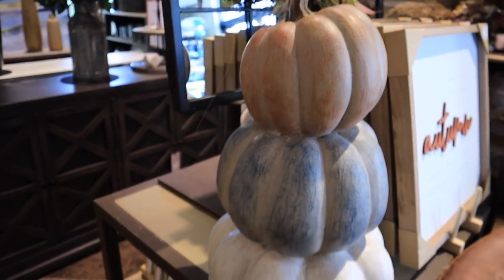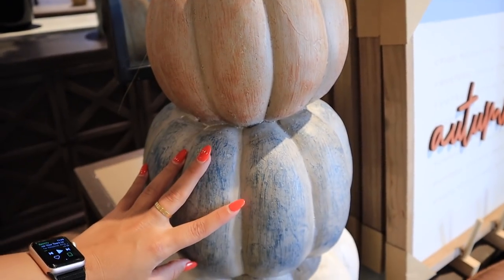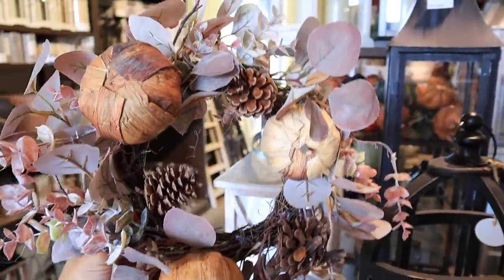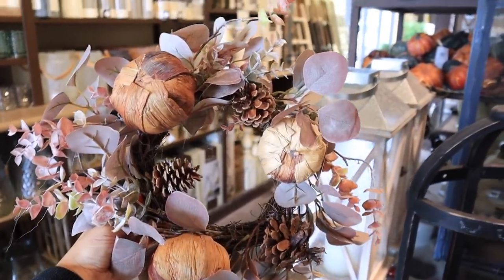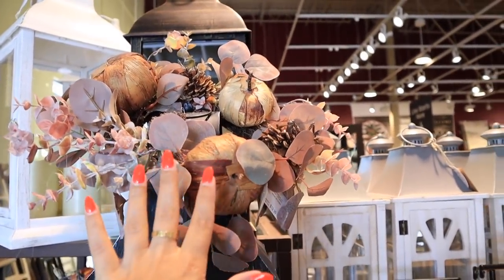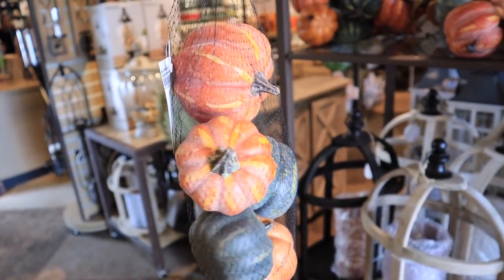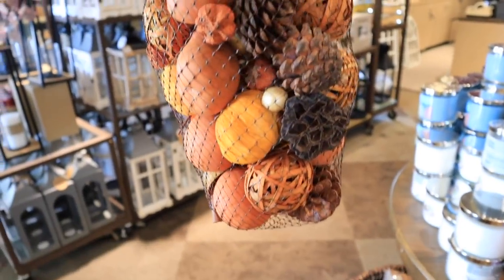And then I really love this three stack pumpkin. The top one is a muted orange, and then a green color, and then white, and this is $80. I love this little wreath right here. The colors are very pretty, and then I just love the little natural pumpkins and the pine cones. These would be perfect for the backs of bar stools or for table settings, like the middle of a table setting. So pretty. For $10, they have these bags of mixed pumpkins. There is orange as well as green, so pumpkins and gourds, and you do get five for $9.99. Another huge bag of potpourri.